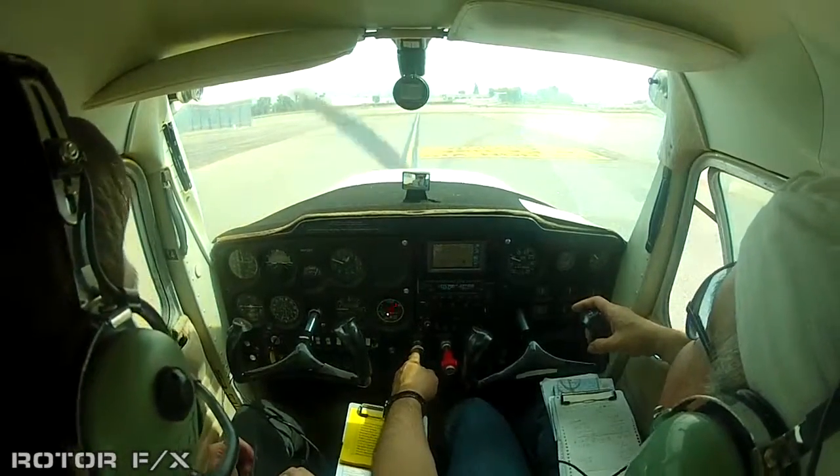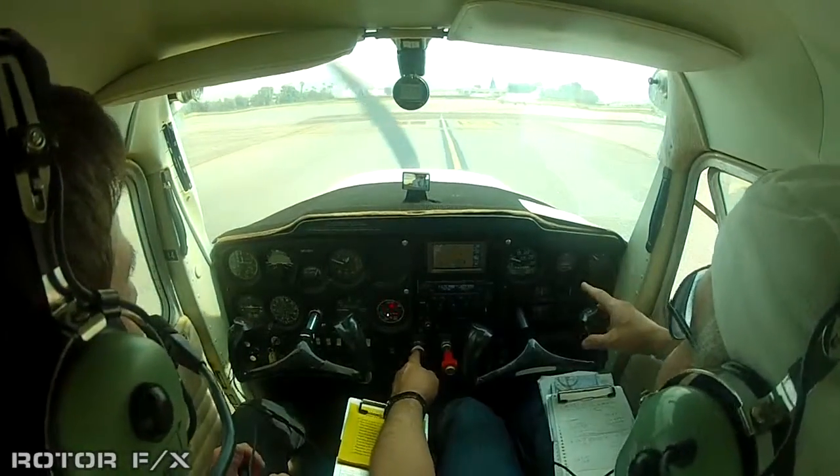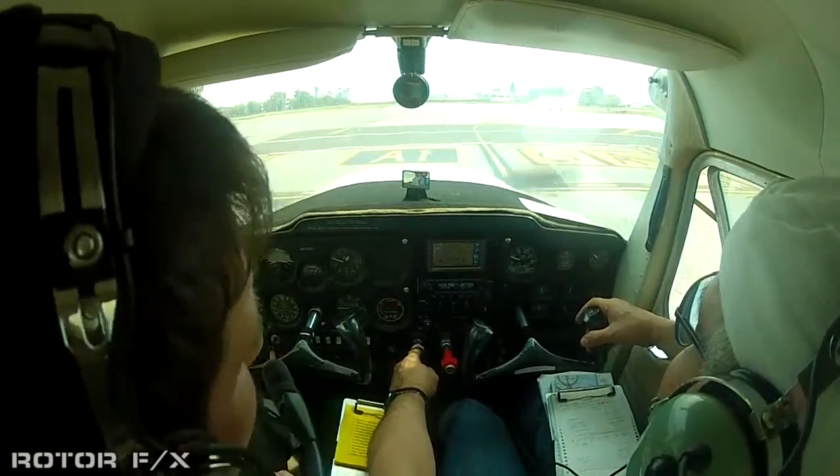Ground, Hawker 150 Lima Romeo, taxi for takeoff with Foxtrot. Hawker 150 Lima Romeo, taxi to Castle Cook.